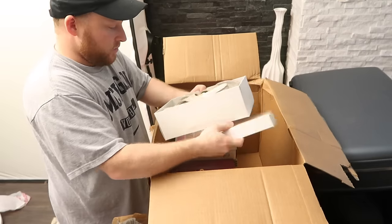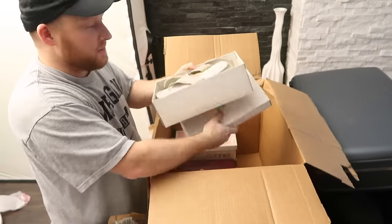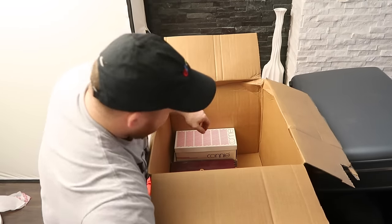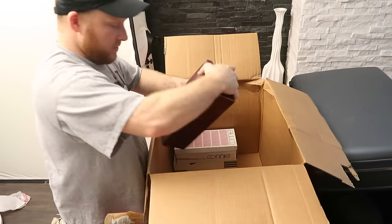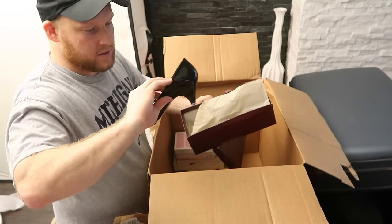Man, let's check out the. Ooh, these need to be thrown away. They've got a lot of issues, guys. Sandals. Those need to be thrown away. And we have another pair here, guys.